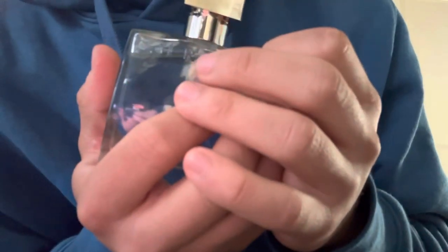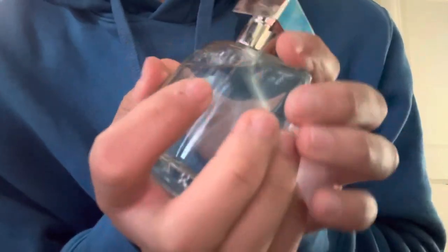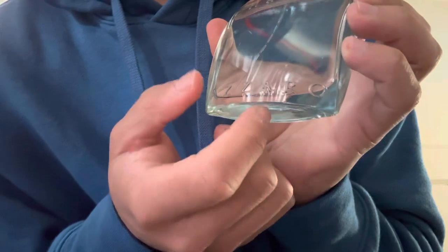I'll rate it a 6 out of 10. And would I recommend it? Yes, if you do like aquatic scents, I would.